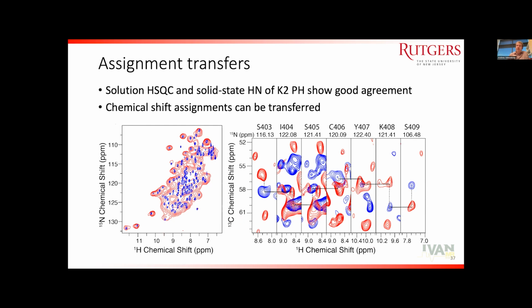But the nice thing is, because the assignment spectra are the same type of experiments, we can take the solution NMR assignments and do the backbone walk in the solid state data. And so anybody who can tell you that you can do that pretty backbone walk I was showing you earlier on this data is trying to sell you something, but because we had this solution data to compare it with, you're able to make those walks comfortably, because you're not trying to be 100% certain. You're just trying to follow the differences between your solution sample and your solid state sample.